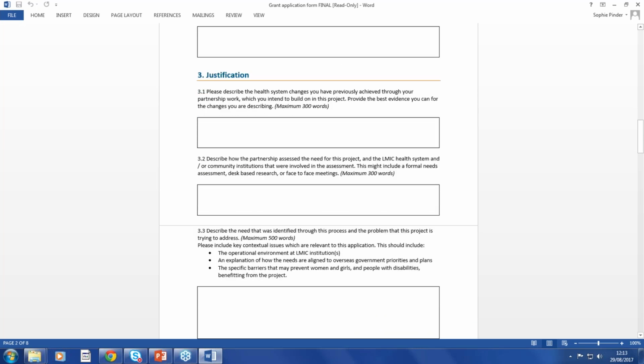Moving on to section 3, justification. For section 3.1, just make sure that you're clear on what we mean by a health system, and you've got some really good examples of this in the Q&A document.